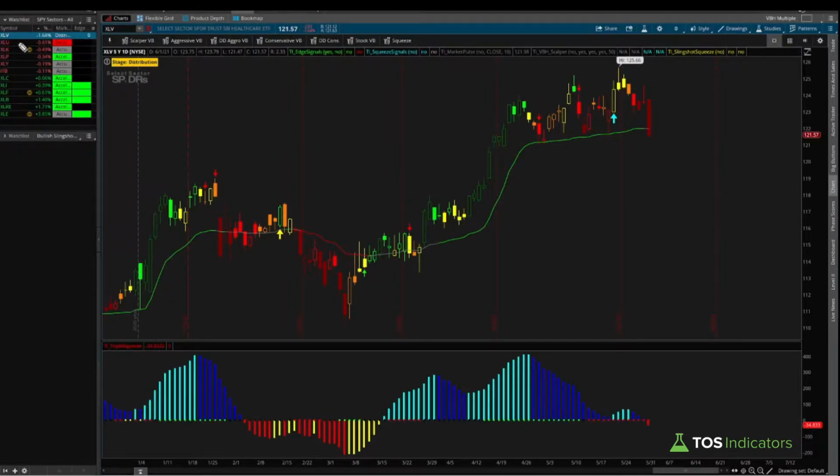Now to start off here on the left-hand side, I have the major ETFs listed. On our strong side here, we had XLE, the energy ETF, up 3.85%. So most definitively, the strongest ETF. We had a lot of stocks in the energy sector hit our short volatility zones.